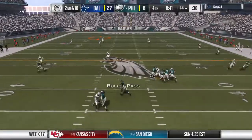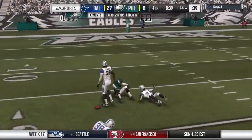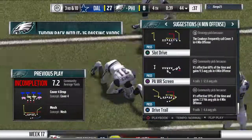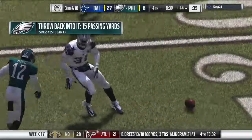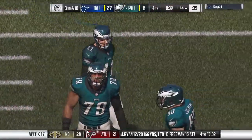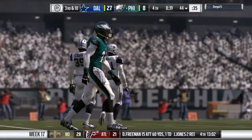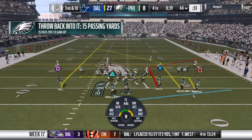Yeah, he's being hurried. He got rid of it before taking the hit, but incomplete. And he backs it away, and it falls down incomplete. They decided to air it out a little bit on that play, take a shot downfield, but the coverage was really nice, able to get a hand in and tip it away. And the offense looks to pick up the first here on third after that incompletion.